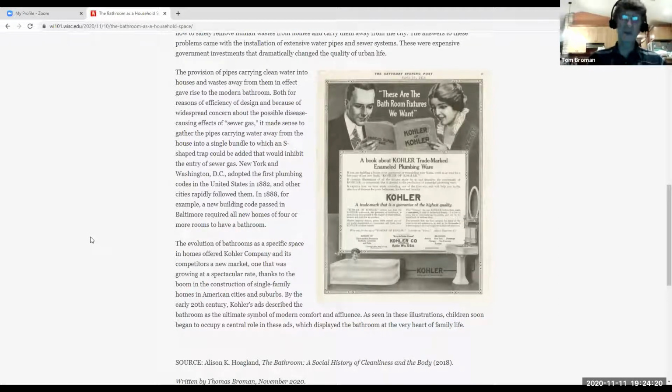And even in the early 20th century, this ad I think is from 1916, already Kohler was really at the forefront of offering bathroom appliances as the mark of a modern middle class household. It's really quite an impressive story. I finished 2 of the 3 stories that are here.